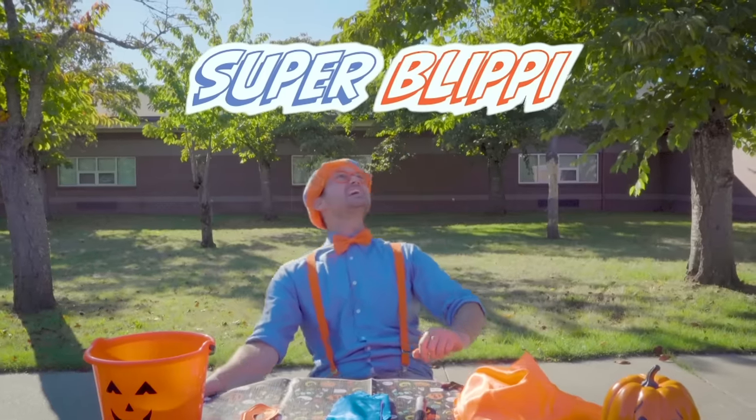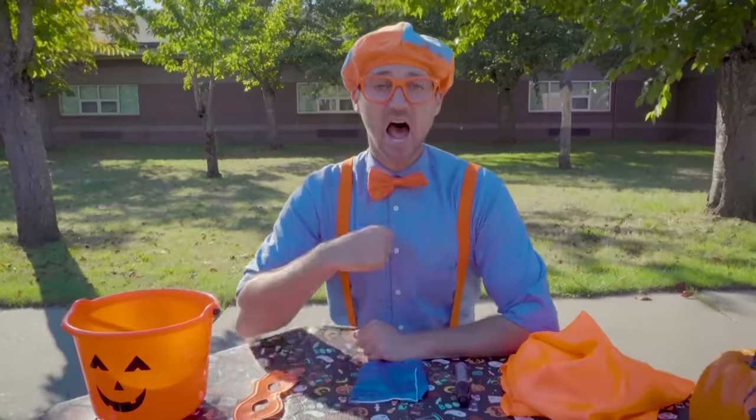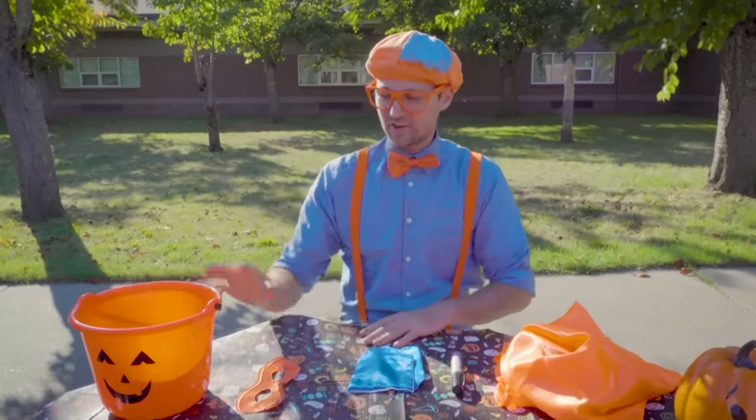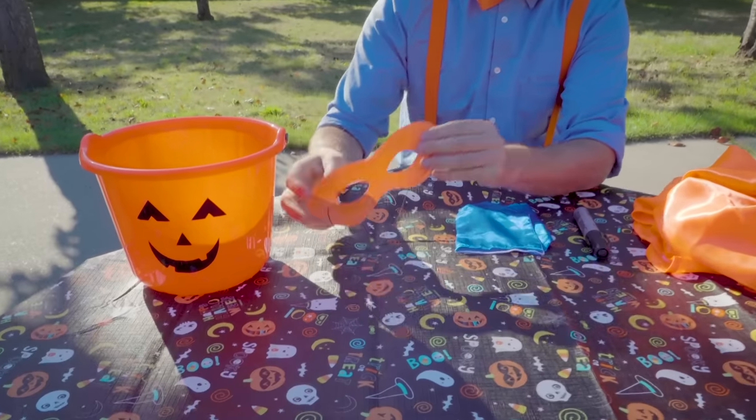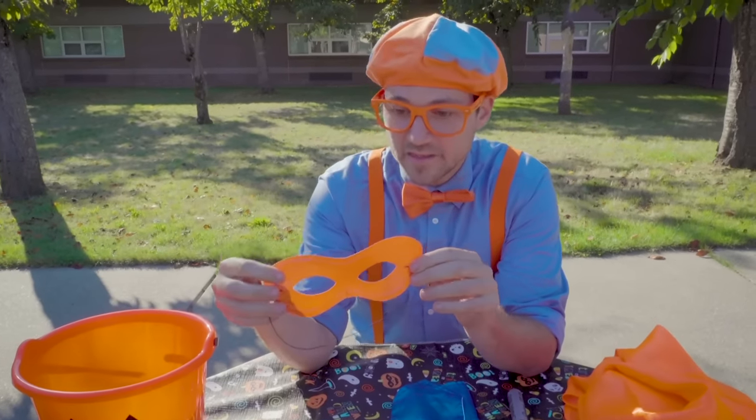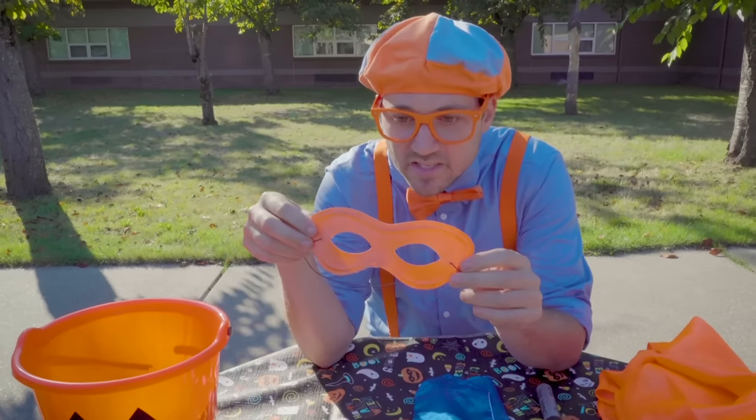Super Blippi! Yeah, Super Blippi! Yeah, I am gonna be me, but a superhero. And how we're gonna do that is I'm going to make the outfit. Okay, as you can see, I'm gonna replace my glasses with these superhero glasses.